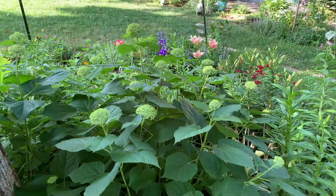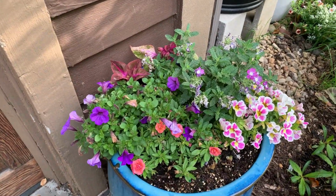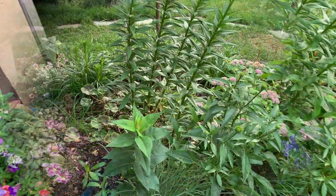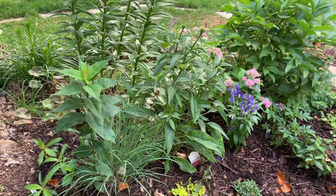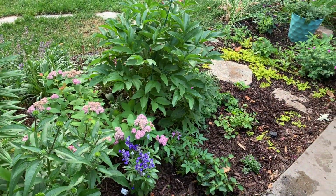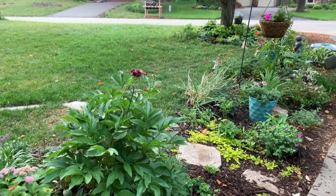So now we're gonna go to the garden by the driveway. So here's my container. And you can see I have some gomphrena that I started from seeds. I planted them there. There's some phlox, some grass, coneflowers. The purple one is another type of salvia. It's an annual. There's the peony that is done blooming.